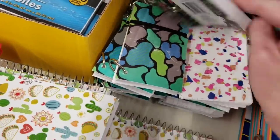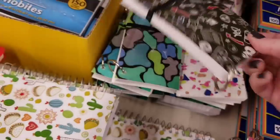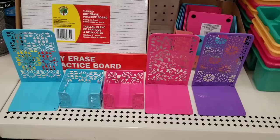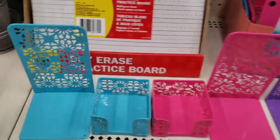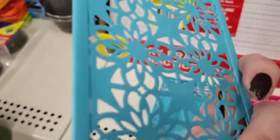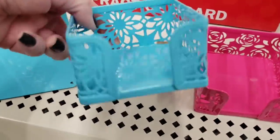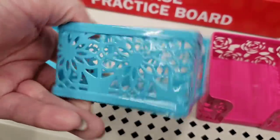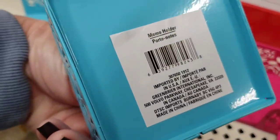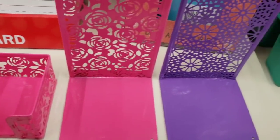And they have the band that goes around them. I like that one. They also have these back in stock. These are bookends. They're pretty heavy. And then they have the matching notepad holder. Or like you put sticky notes in it or whatever you want in there. And then they had it in pink and purple.